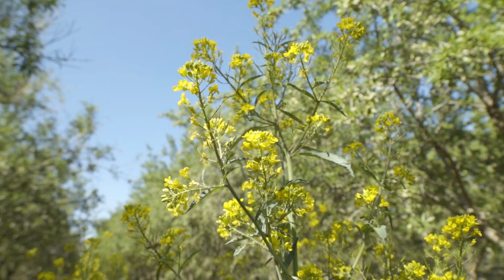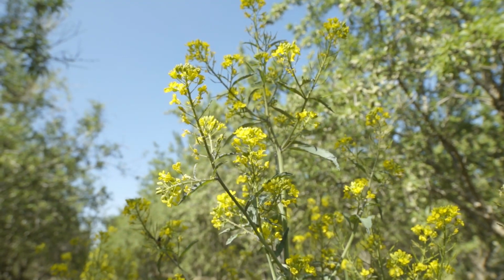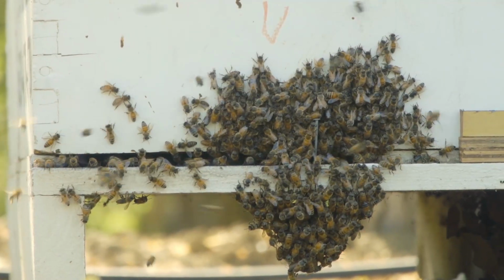We're all united on the goal to use our working lands to promote expansion of habitat for California's unique native biodiversity and pollinators. So let's now see how an almond grower puts these kinds of practices into action here in the almond orchard. Let's talk with Ben King.